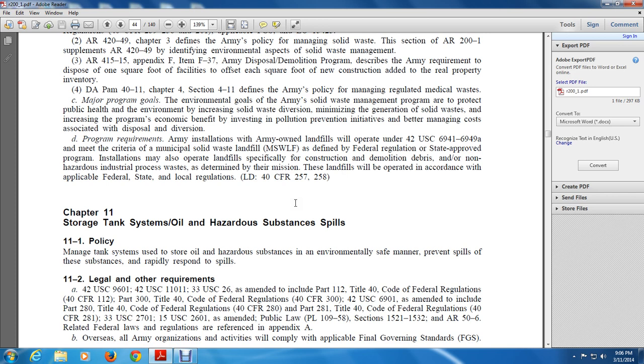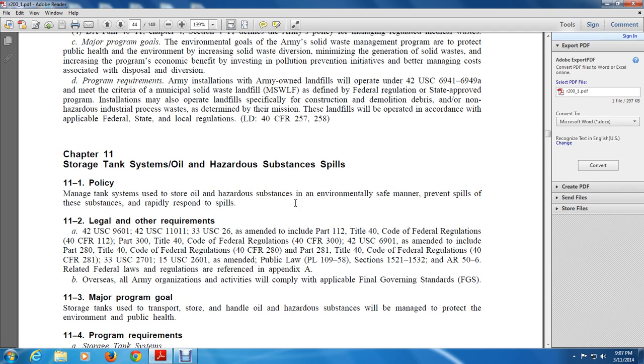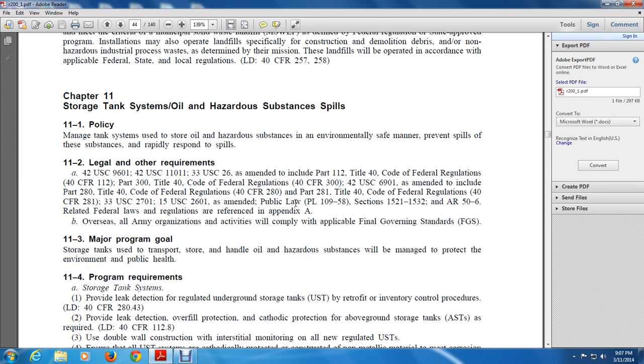AR 50-6 and related federal laws and regulations are referenced in Appendix A. Overseas Army organizations and activities will comply with applicable final governing standards. 11-3 Major program goal. Storage tanks used to transport, store, or handle oil or hazardous substances will be managed to protect the environment and public health.